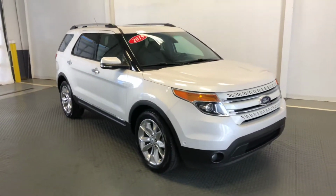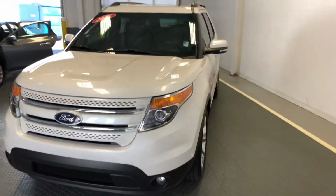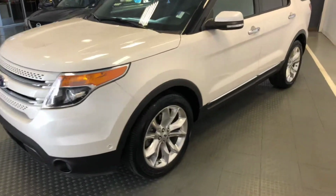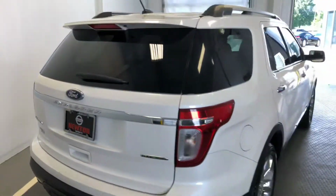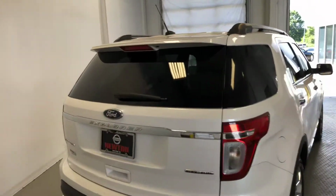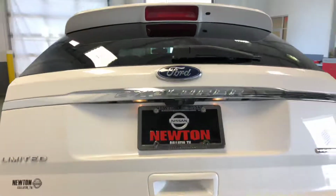This is a 2015 Ford Explorer Limited. It has features such as a panoramic moonroof, leather pointed seat trim, navigation, rear camera, power folding third row seat, and the mid row seats are captain's chairs. Power lift gate.